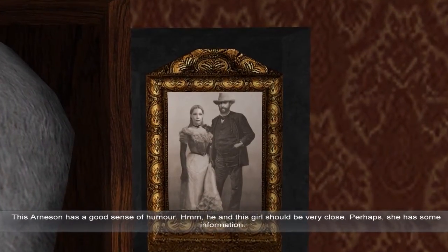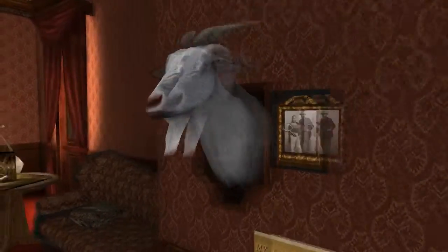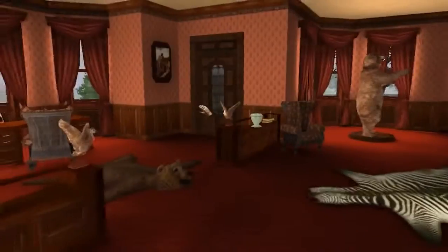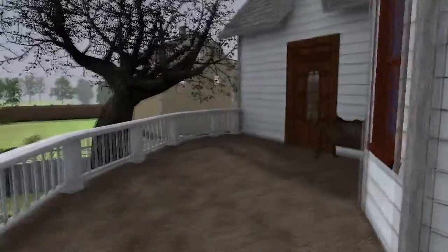He and this girl should be very close. Perhaps she has some information. Oh, isn't she the girl we saw on top of the boat? Maybe? Alright, so let's go and get the airsoft gun.